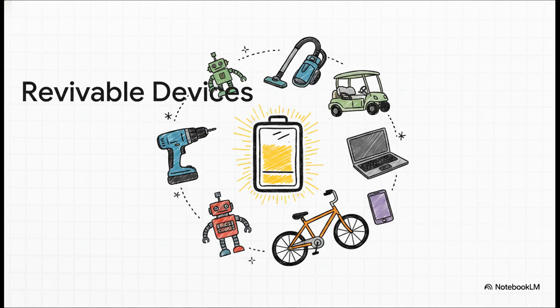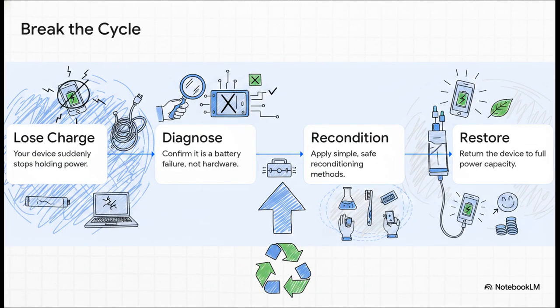And of course, the larger lead-acid batteries hiding inside golf carts or those supercritical home backup power units. All of these everyday household items run on power packs that most people just toss in the trash, but they are actually highly receptive to simple, at-home reconditioning methods. So how do we actually break this cycle? It's a really straightforward 4-step process.